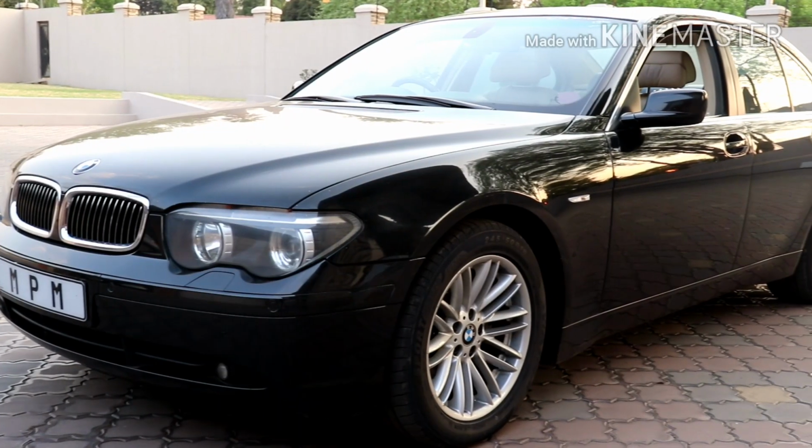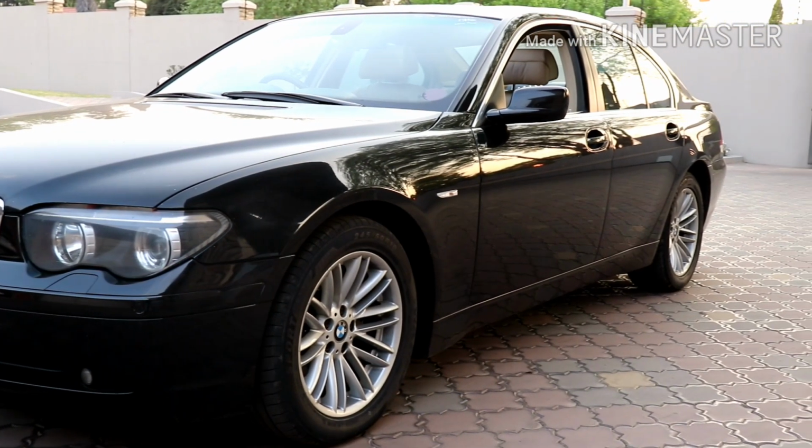Now the 745, what engine powers this car? Okay, it's probably going to be a V8, which it is. It's actually a 4.4 liter naturally aspirated V8 engine. It's quite a good engine. It's very smooth, gives good power. The performance figures on it aren't bad, but they aren't great also. I mean, it's an old car.